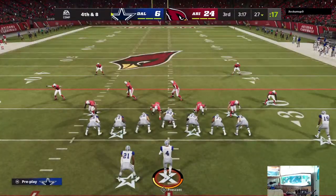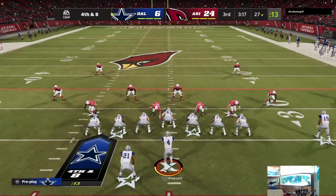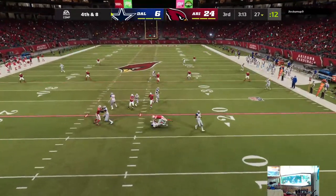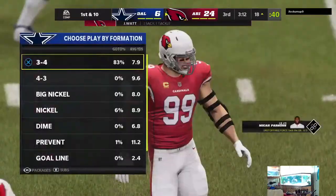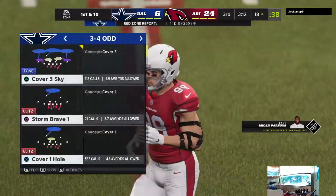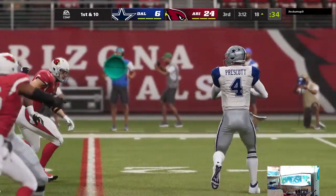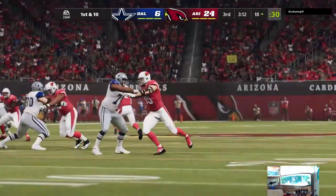Dak and the offense still out there. They are going to go for it. Fourth down, Prescott. And he's brought down. Can't do anything with the football. It's a sack and a turnover on downs. So certainly an interesting call there to go for it. And boy, possession here turns over with the football already being in the red zone.